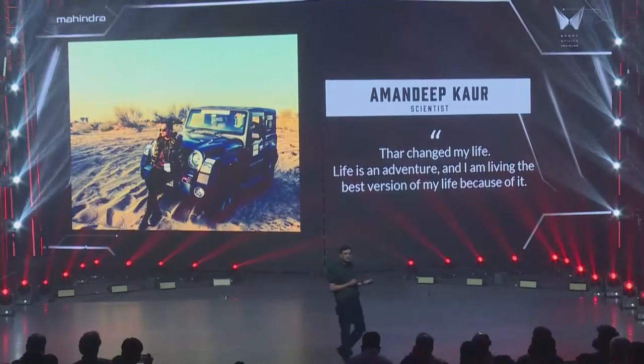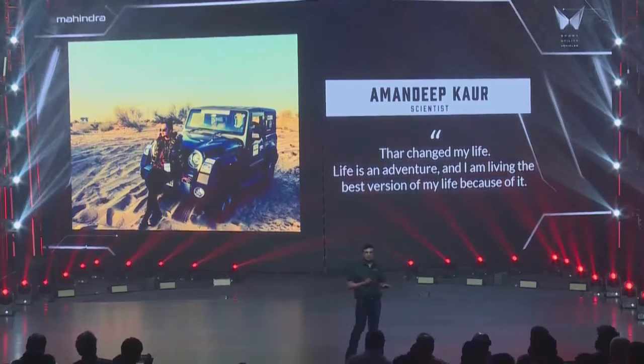She is a Thar buyer. She bought the Thar when it was launched a year and a half back. And she loves adventure. She's a scientist. But the real story, as you talk to her, is she's a stage 4 cancer survivor. And she was going through a phase in her life where she needed transformation. And Thar is the product which has enabled that.